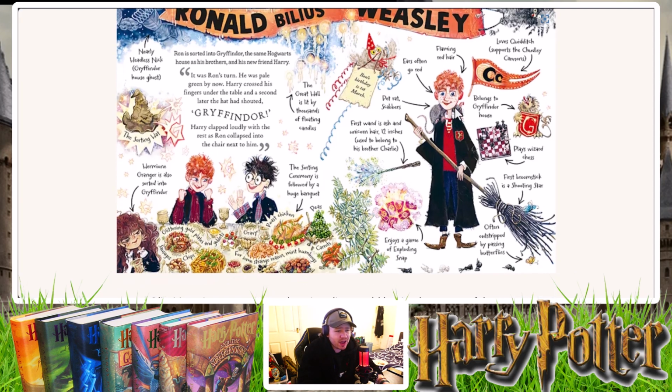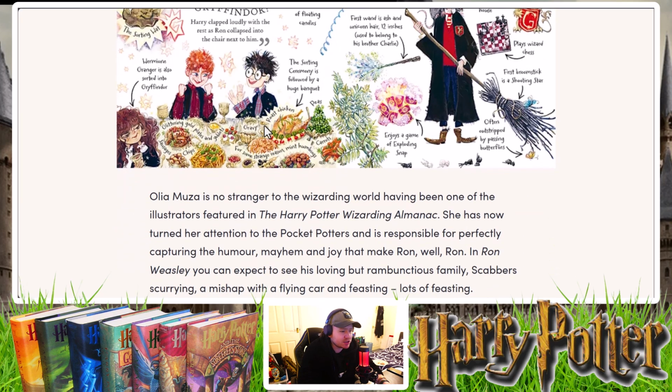So yeah, again, we have a picture here of Ron Weasley and the important little bits of text around him, pointing out some of the important parts of his personality and his character traits. And also we have little excerpts from the book telling us about the story beats between how he met Harry Potter and some of the important information that you need to know about his backstory.